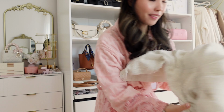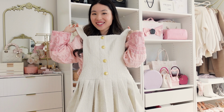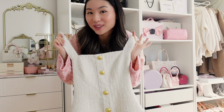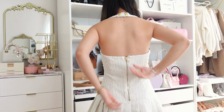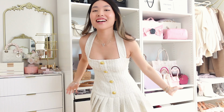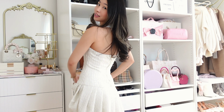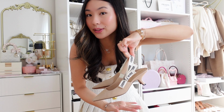I'm gonna get dressed. I am gonna wear this halter dress that I got from Heiress. It's super cute and I thought it would be perfect for today's lunch. Oh, finally. There we go. The dress is on. I love it. I think this has pockets. No, I lied. This doesn't have pockets. My Dior heels. Biscoff's playing in the background anyways.